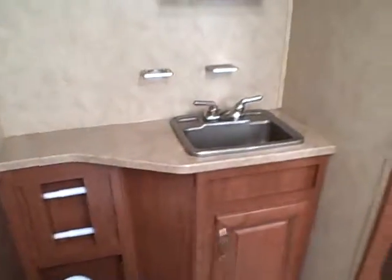Bathroom's midship. We've got a glass shower off to the right. Got a linen closet right beside it. Just across, there's our toilet. Residential style sink, vanity mirror, towel rack, power exhaust vent, and finally to the bedroom.